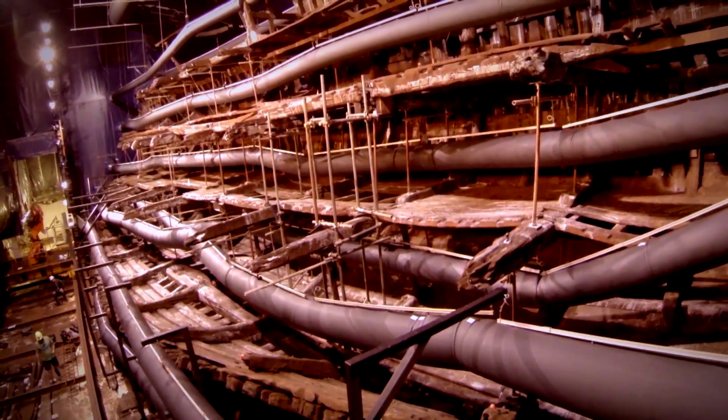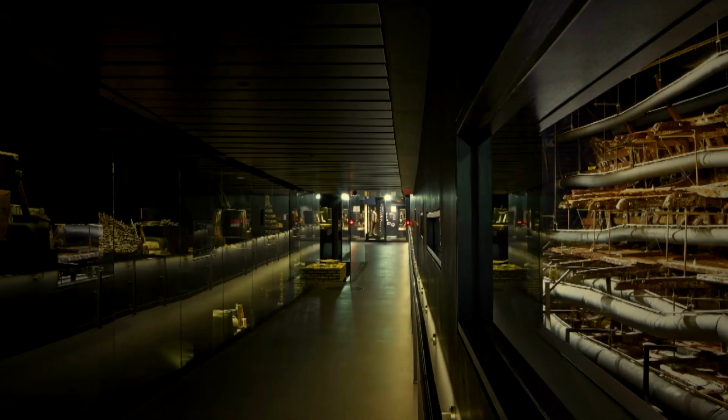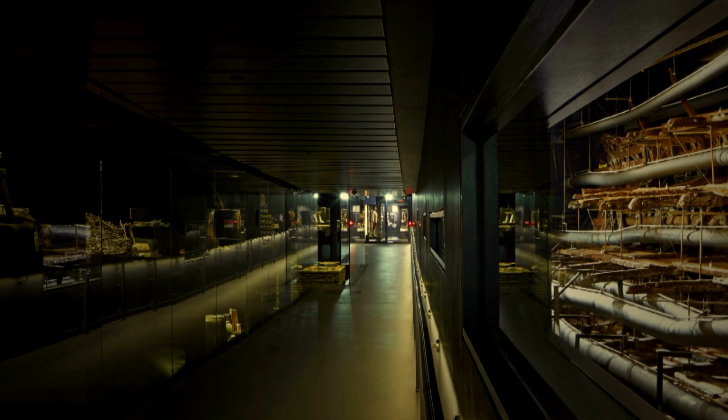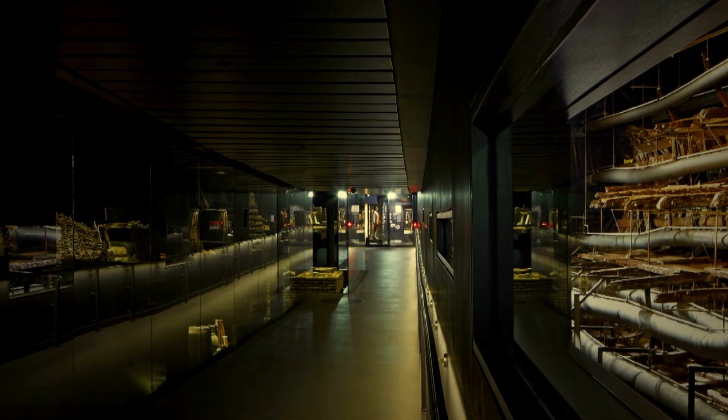So although this is a realisation of a dream, the exciting thing about the Mary Rose Museum is that things will change. Every few years there'll be something different. I think that's the sign of a good museum, that it is constantly changing, so it's worthwhile coming back again and again. And all these projects will help to that.